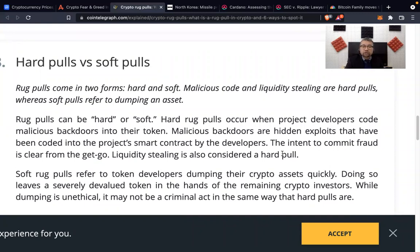Rug pulls can be hard or soft. Hard rug pulls occur when project developers code malicious backdoors into their token. Malicious backdoors are hidden exploits that have been coded into the project smart contract by the developers. The intent to commit fraud is clear from the get-go. Liquidity stealing is also considered a hard pull.